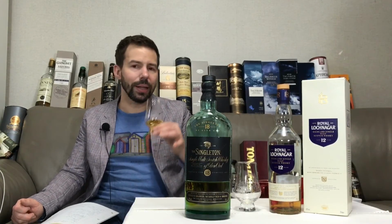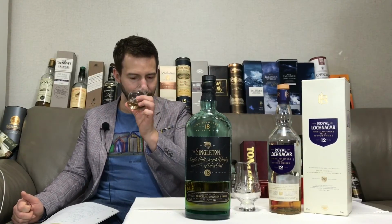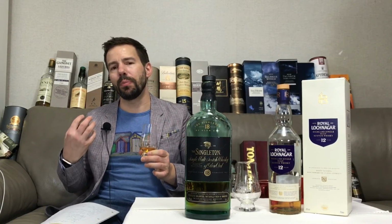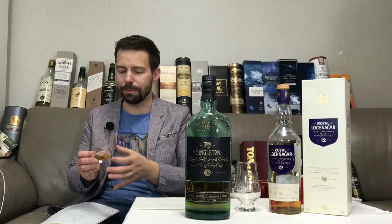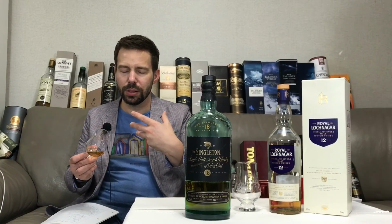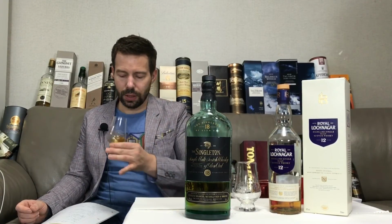So I get the caramel, I get the apple, I get that bit of strawberry. And it's really got a very, very potent nose. It's got a little bit of peat, but a whole lot of this kind of coppery, sulfury sort of scent that's coming up my nose, but in a good way. It's got the leather from the older one, and the fresh fruits from the younger. Cheers, everyone.